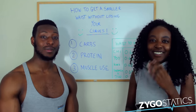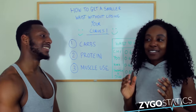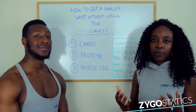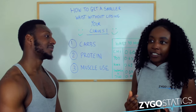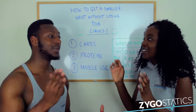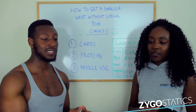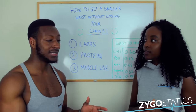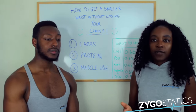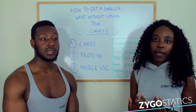Now, explain to them about muscle use. Muscle use is basically how you're engaging your muscles, how you're using your muscles. What happens in hospitals when people are injured for long periods of time and immobilized? They start losing their muscle and their shape. If you don't engage the muscle, your body starts saying, okay, we don't need it anymore, so let's just take it away. It's going to break it down.